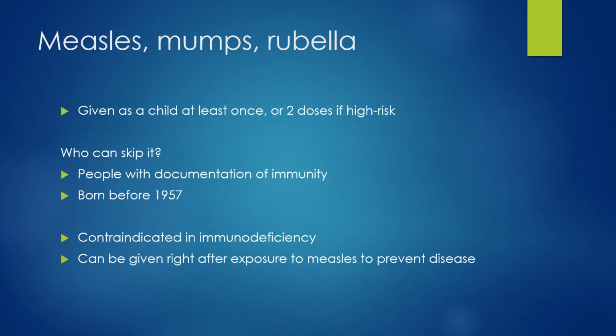Now, the following vaccines are ones that were probably already given in childhood. This is the measles, mumps, and rubella vaccine. Usually it's given to people who don't have proper documentation of immunity. That means a blood test or a certificate from a doctor, or you can skip it if somebody was born before 1957, so around people 64 years or older. And this vaccine is contraindicated in people with immunodeficiency because you can get infection from it.